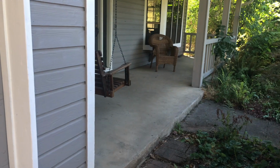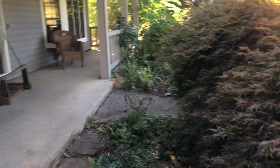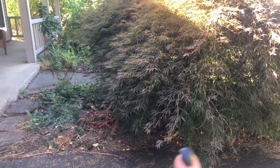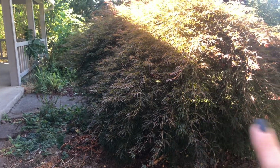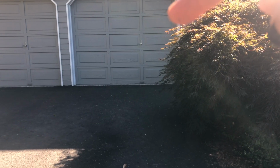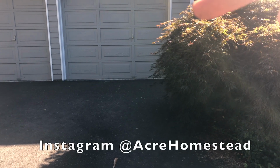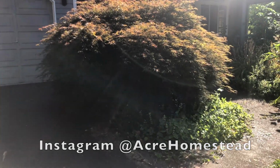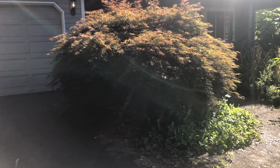So my front porch is here and when you come around here, there's this beautiful Chinese maple, but it has overgrown so much that when I pull my car out of the garage, it's starting to hit the side of this Chinese maple every day. Because I park my car in this bay, this has to just be cut back. And you can't actually even see the front of my house because the Chinese maple is so big. So we're gonna clean that up.